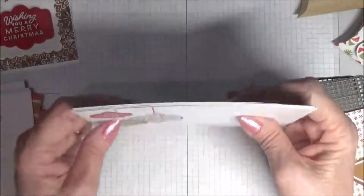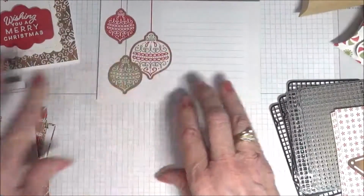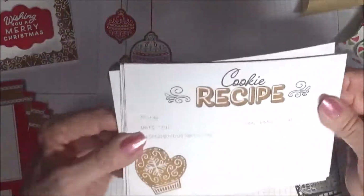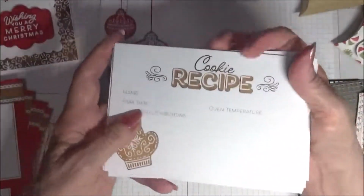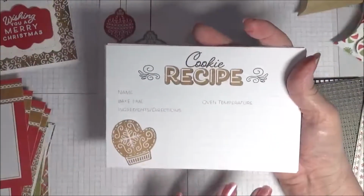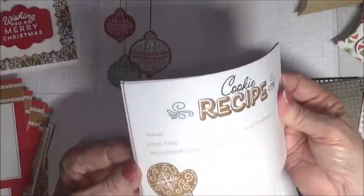And then this is a cute idea. You've got 2 different kinds of, let's see if I can sort them out here. Recipe, you could use these as recipe cards, or you could put it on a card and do a sentiment. You do have some recipe cards that you could give as a gift, and maybe put them in a bag with some cookies and give the whole thing as a gift along with the recipe.